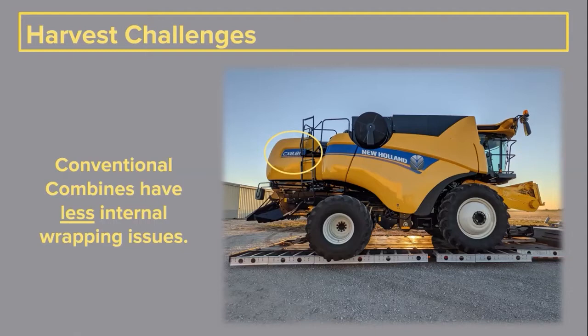But the CX series, which is again a conventional combine that does not use a rotor, essentially threshes in one revolution inside of the combine, does not use spinning rotor action, and then the chaff and the stalks actually come out from two different spots on the combine, which is again something that really helps from a reduction of wrapping standpoint from the internal components.